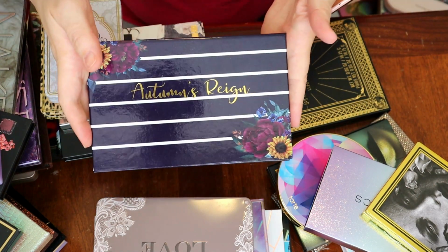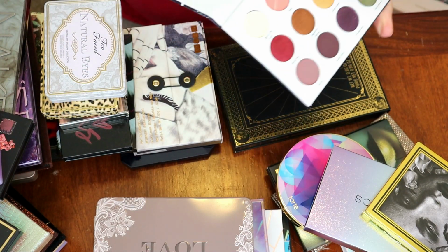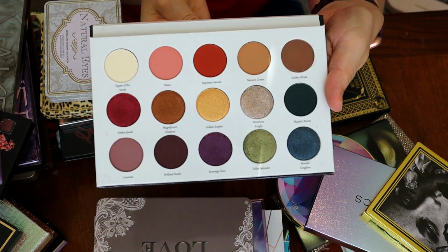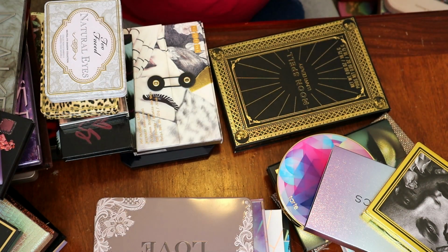We have from Sydney Grace the Autumn's Rain palette. Still one of the top palettes in the entirety of my collection. Love this palette so much. Oh, so good.